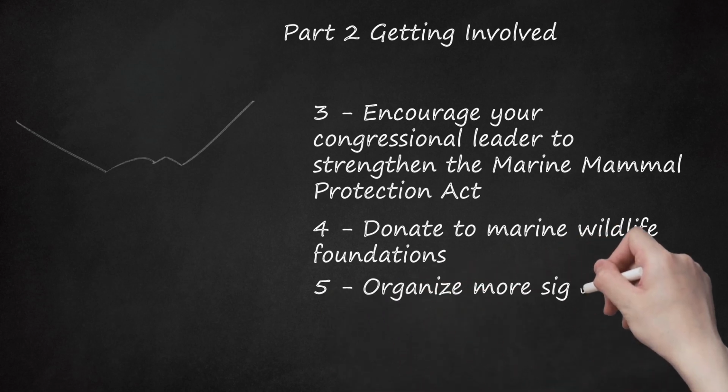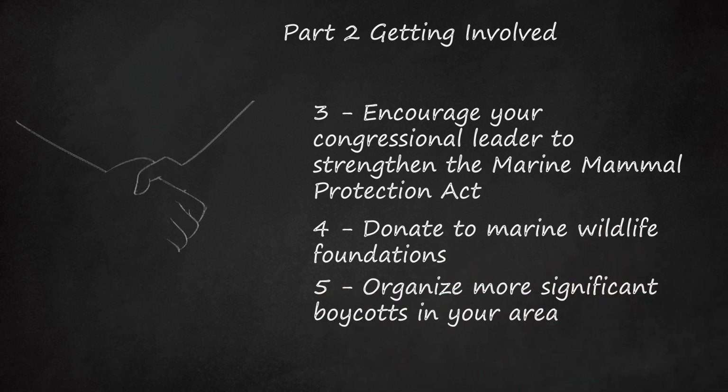5. Organize more significant boycotts in your area. Avoiding products and making smart purchases is a good step for you to take alone. Every single person makes a difference, but if you can rally the troops and make a more significant impact with larger numbers, your contribution will be much greater.